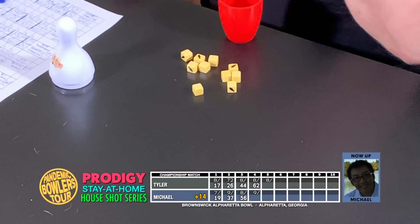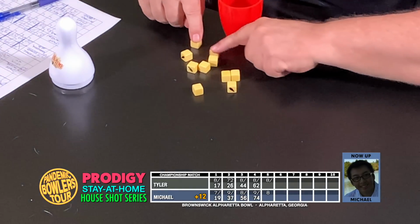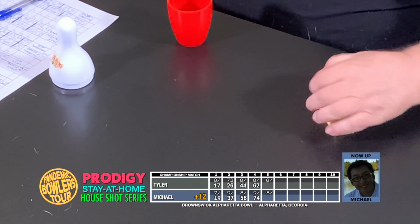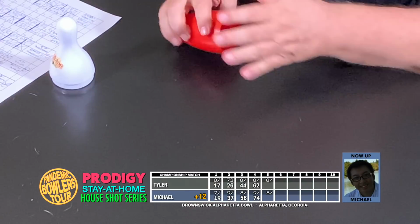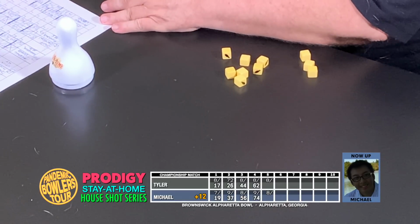All right, Michael. There's an eight count. So the lead stays at 12, assuming you make this spare, which you do. All right, we're getting down to the end now. Sixth frame. Michael Vuong. There's a strike. Very good.